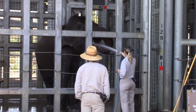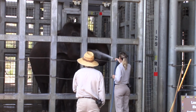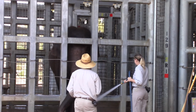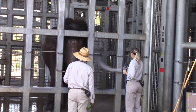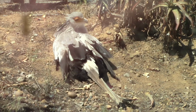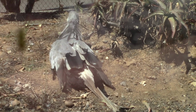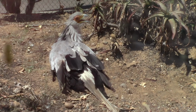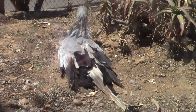So the elephant is getting a bath right now. That's kind of cool. They offer them food incentives to help keep them motivated. The secretary bird right now is preening and is a little overheated, as you can tell by the mouth being open. They're basically panting just like a dog or a cat would to cool off. Well, they're used to the hot weather.